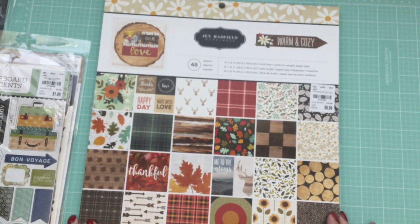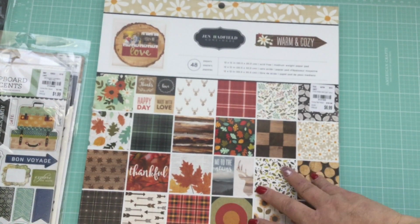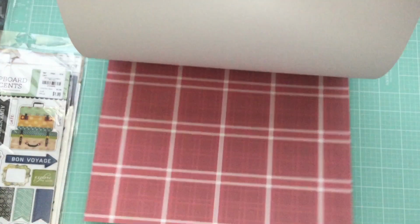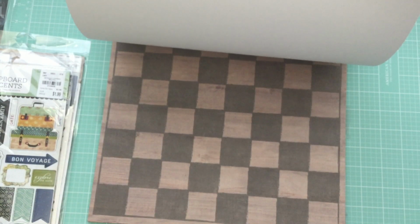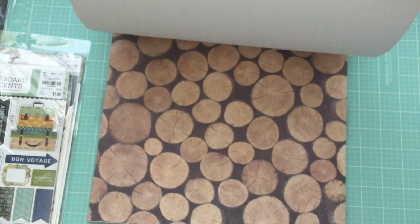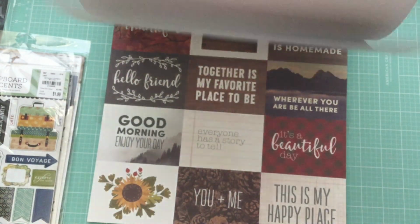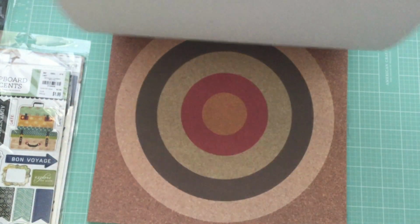And then, guys, we have Warm and Cozy by Jen Hadfield again. Let me go flip through this. This actually came from the new arrivals. Let me show you the SKU and the price before I flip the pages. There you guys go. Some of the papers I am not truly loving, but the reason why I picked this truly is because of that and that and that and that. I'm not too crazy about the plaid, but that one is beautiful. This one too. I could use those. I'm not too thrilled about that one.